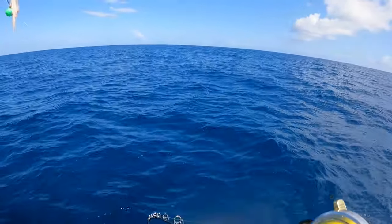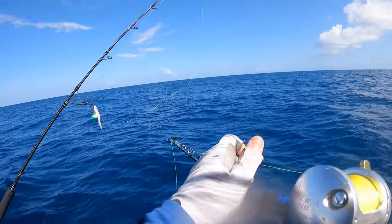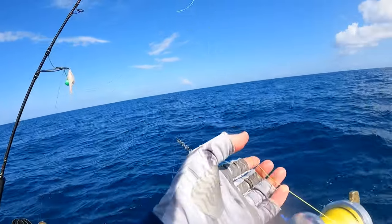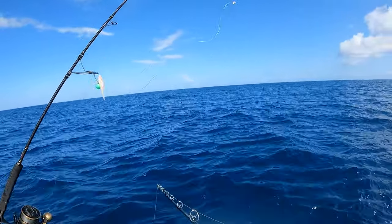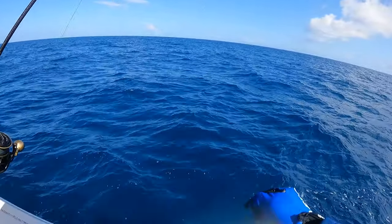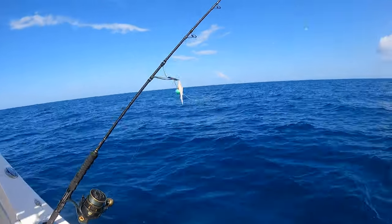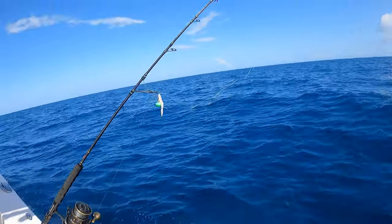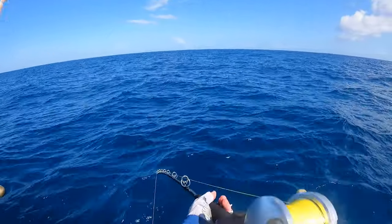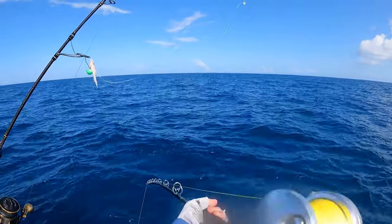Eaten. Yep, he got eaten. Oh, came off. No, squirrel fish got eaten and came off. Wonder if he took the bait. Oh, no, he's back. Got him. Came off again. Jeez. Come on. We can take the bait this time. Gotcha.